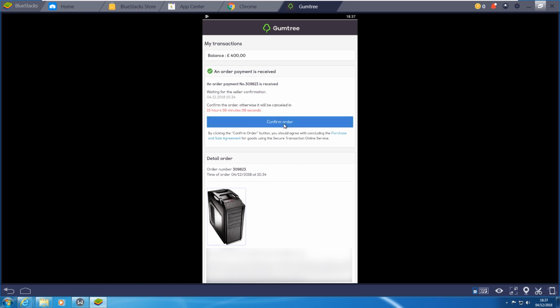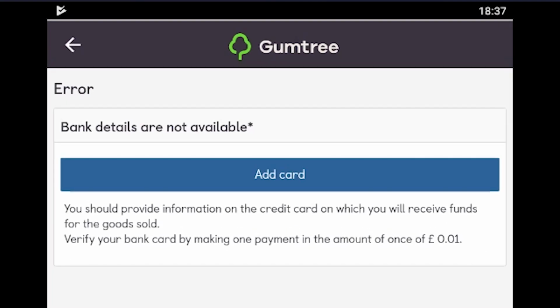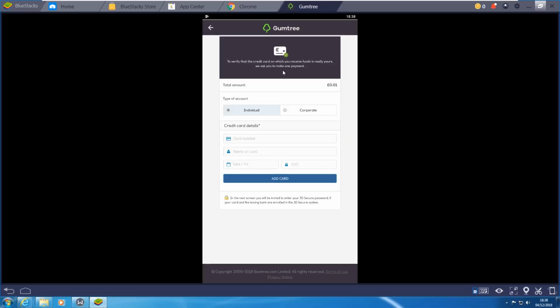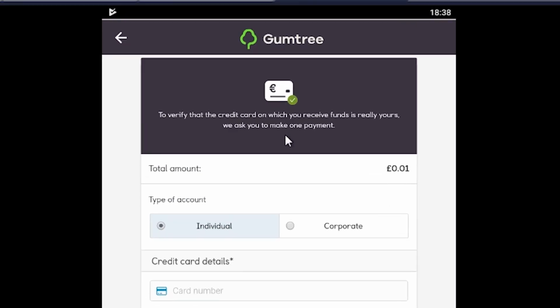I was running Wireshark this whole time, so anything that it was contacting I would be able to trace. And not surprisingly, it said that there was an error and that bank details were not available. Seemingly, I had to add a card before I could proceed. And this is the crux of the scam.